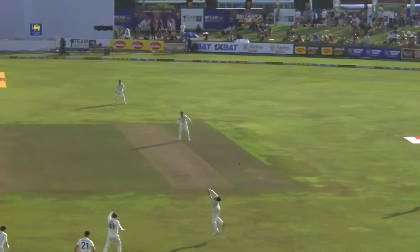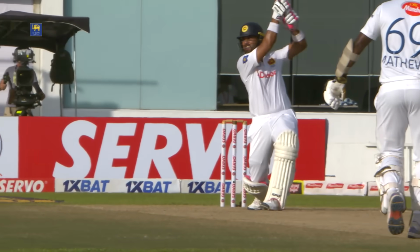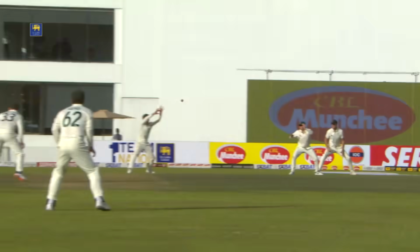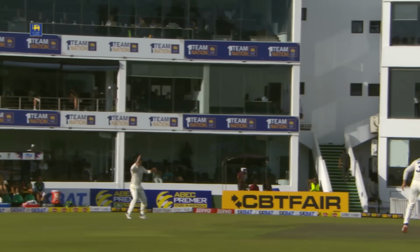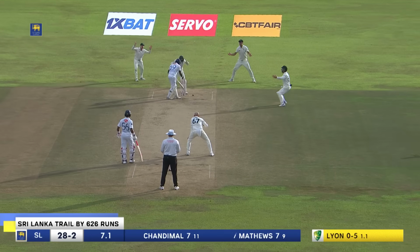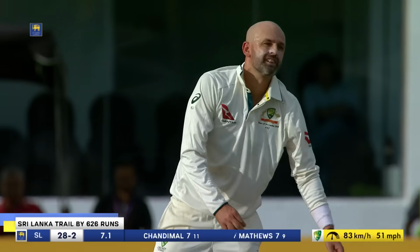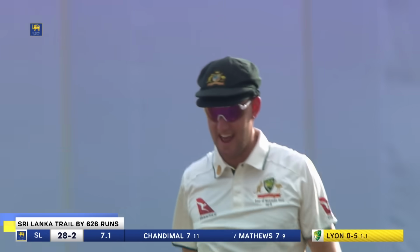Sweeney was desperate to try and reel that one in, but it was just high enough and quick enough that it burst through his hands. Would have been a great catch if he'd pulled that one off. Catch it. Oh, very nearly. I think it hit the stumps, but the bails never came off.